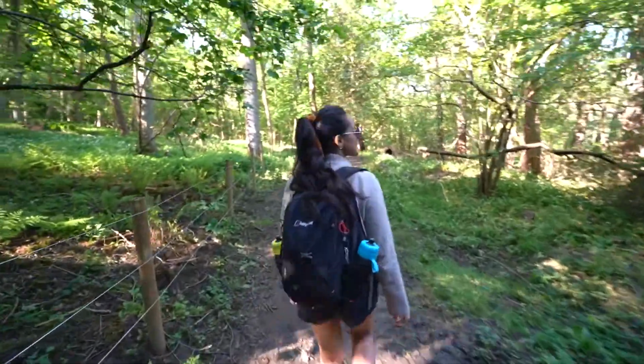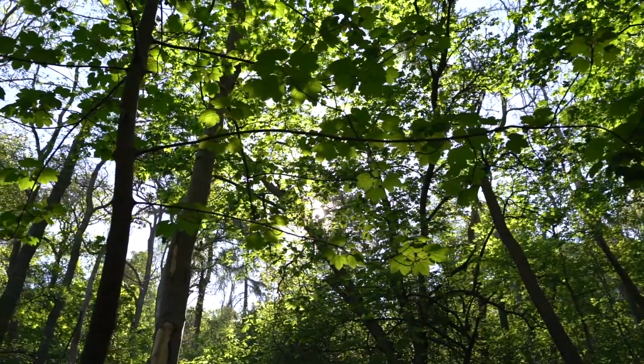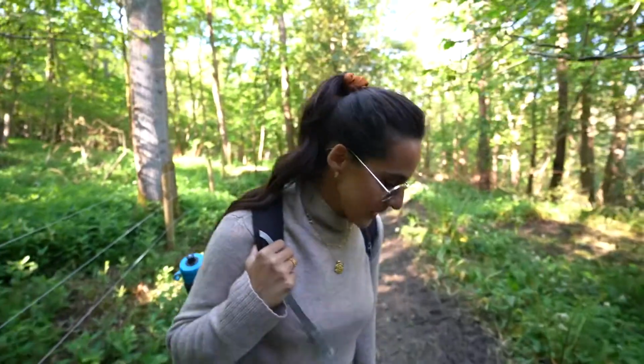How beautiful is this place? Oh, it's absolutely incredible. We're just walking through the most beautiful wood, and the sunlight is just streaming through the tops of the trees, and it smells amazing. You know, so that fresh forest smell? Oh, yes. A little dose of nature is exactly what we needed today.